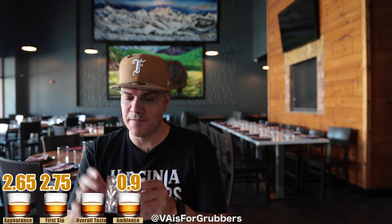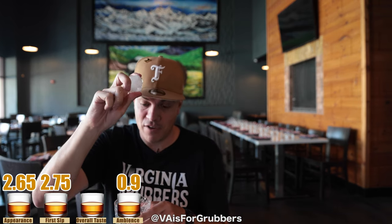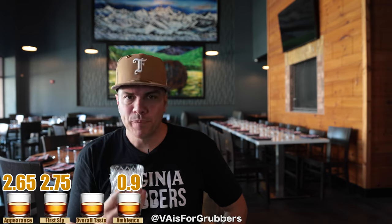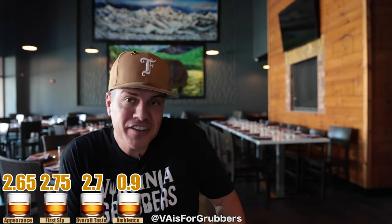Very consistent. Again, it's not clarified ice, but the ice still held up to that size. So it was a massive cube. I'm going to go 2.7 overall taste, and the side taste of the yak. Here we go. Yak is good. Is it over the top good? I wouldn't say that. It's definitely good. Solid yak.